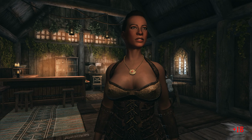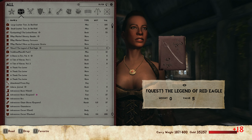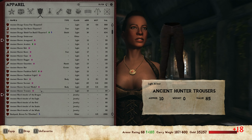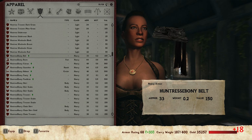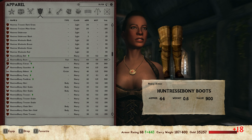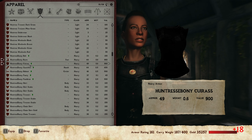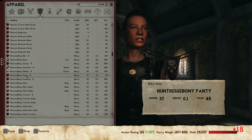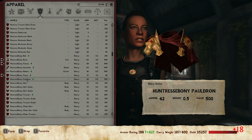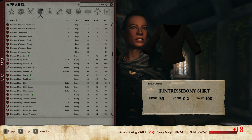Okay, so let's try our ebony plate armor. That's what we wanted to change your body for. Actually, I didn't change anything. Ebony plate, ebony belt, ebony boots, ebony cuirass. Ebony, no helmet, no helmet, panties, ebony pauldron, oh so cute, I love it. Shirt, can you put a shirt underneath? Yes, shirt scale, shirt snake, there are different shirts.